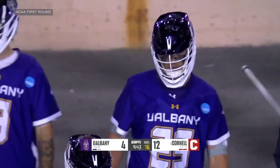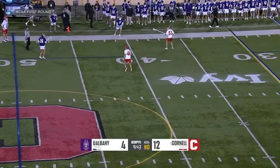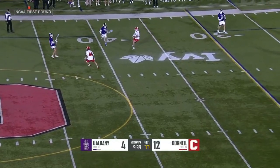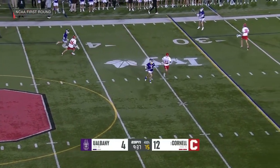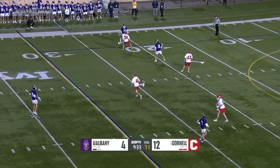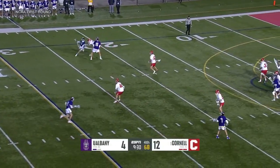It was a 1-goal regular season game when they met back on March 2nd. But tonight showed that Cornell does not even need to be at their best offensively, and they still find ways to win. Connor Busick calls it complementary lacrosse, and that's what they've been this year.